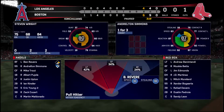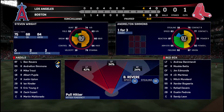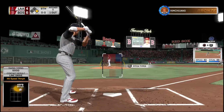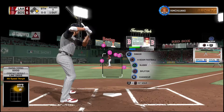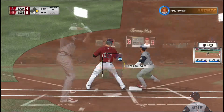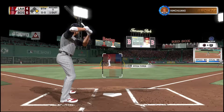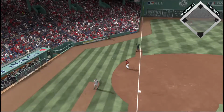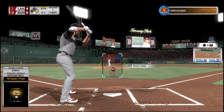Stepping in and ready for another shot, Andrelton Simmons. Now action in the bullpen as their closer starts to get loose out there. Throw over to first. Pitching for the Red Sox, number 76. First delivery to him on the way. Here's a swing and a ground ball, but a foul ball here, 0-1.